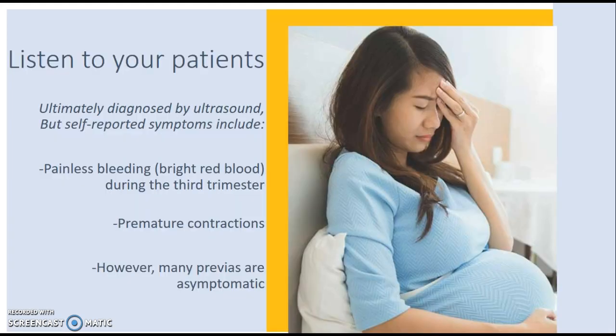Many previas occur without any symptoms at all. However, be on the lookout for this key red flag: painless bleeding in the 3rd trimester. Many complications of pregnancy involving bleeding, such as placental abruption, come with severe pain. Painless bleeding, bright red bleeding, is your red flag for previa.